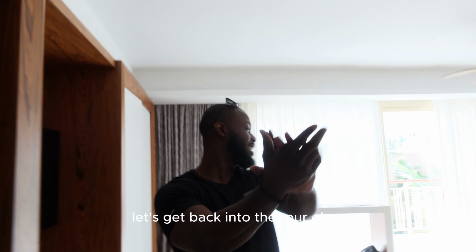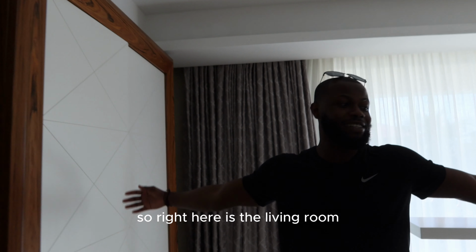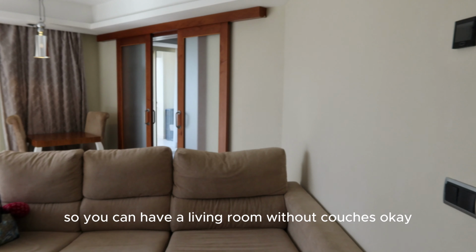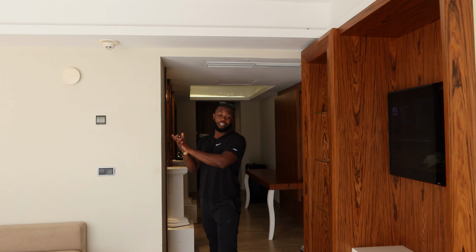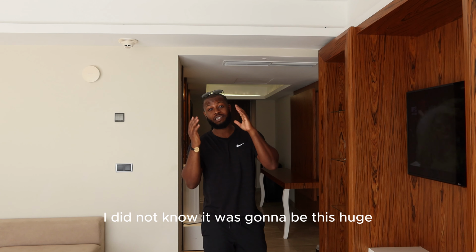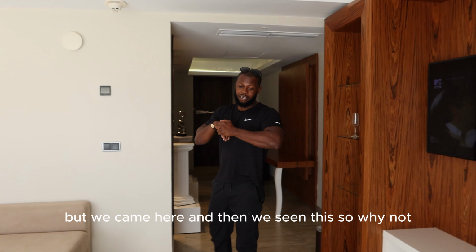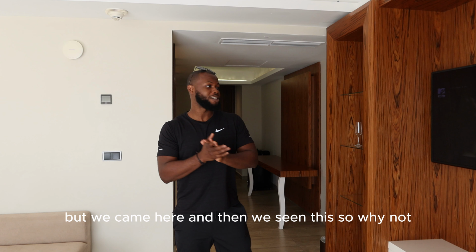All right, let's get back into the tour. Okay, so right here is the living room. They hit you with some couches, of course. You can't have a living room without couches. First of all, when I booked this room, I did not know it was gonna be this huge. When we booked it, we didn't know it was gonna be this huge. But we came here and then we seen this, so why not?